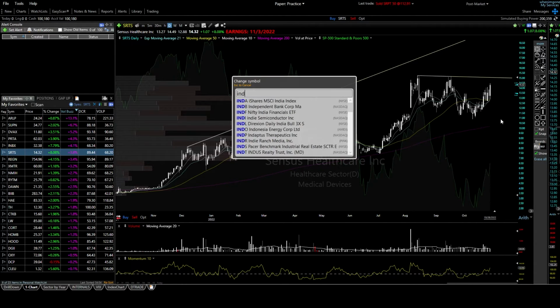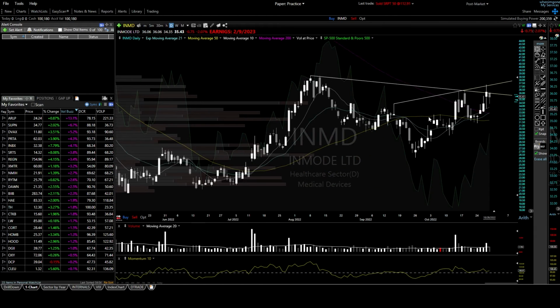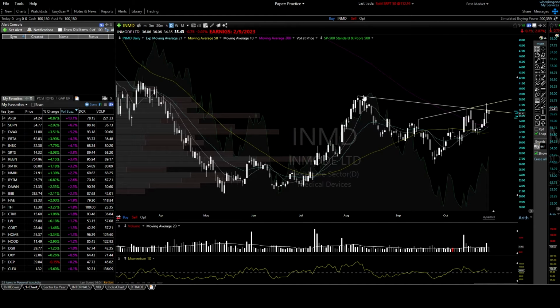Another one, I don't have it here in my watch list, but I had it during the week. Medical devices again, same thing. Fast earnings beat. Hit resistance right here, rejected. Now it's again back into this cup formation. See if it can break out on volume.